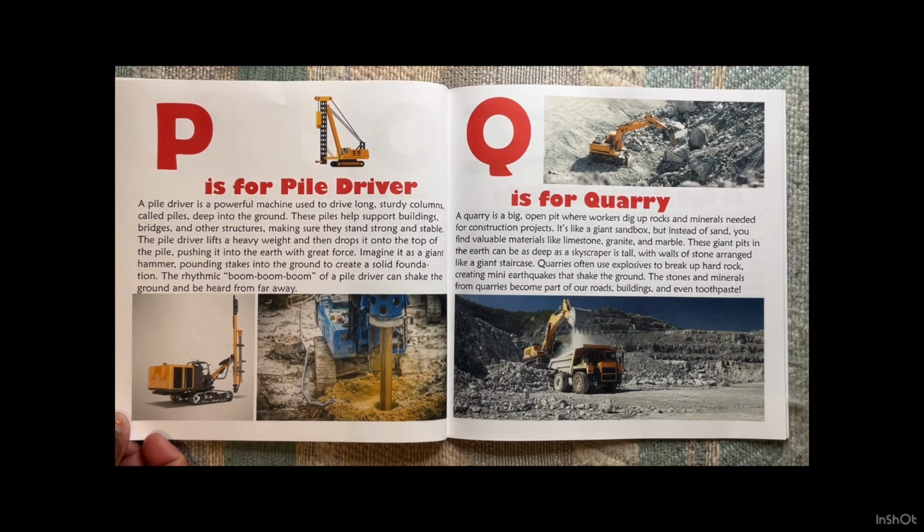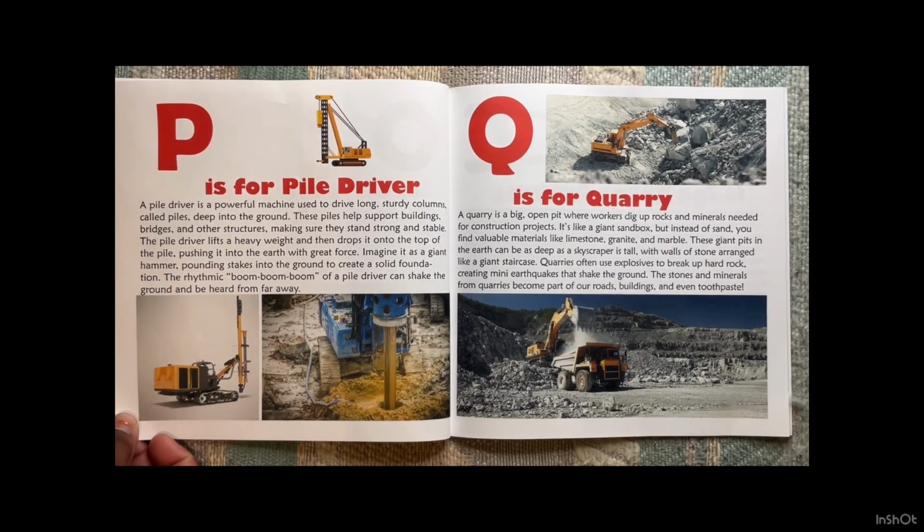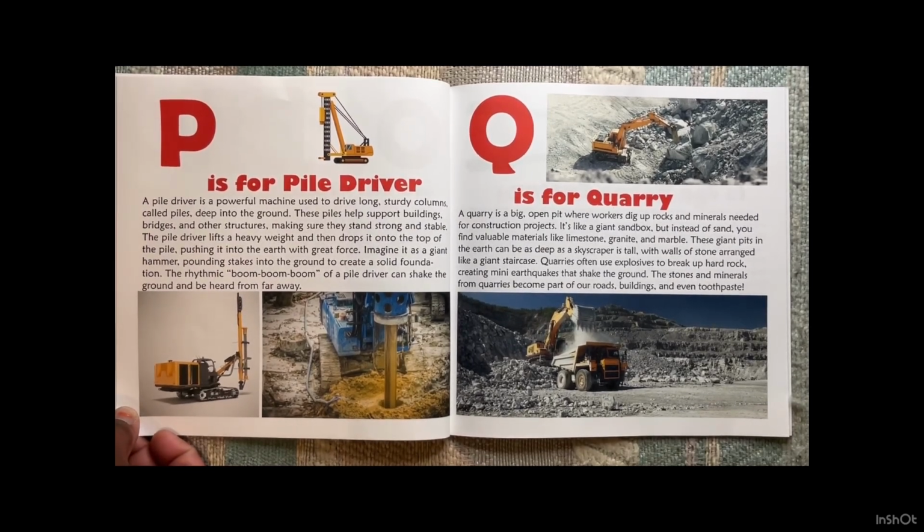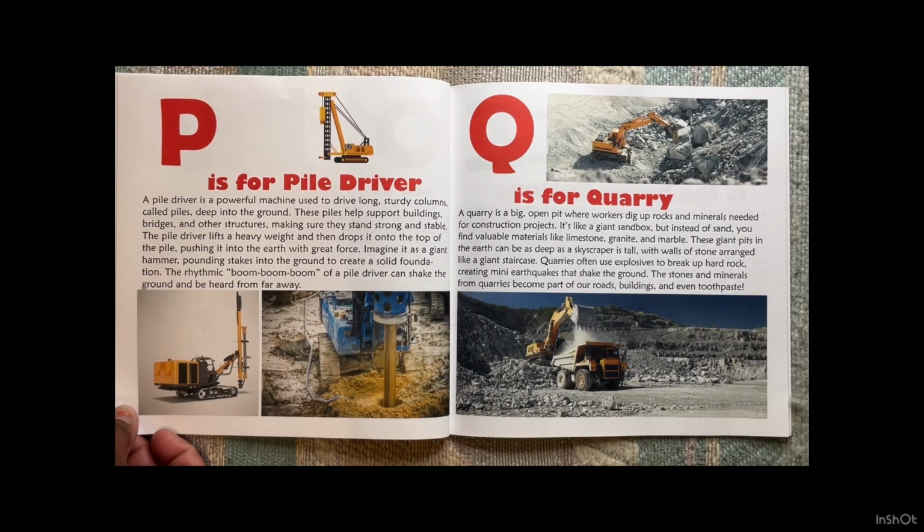The pile driver lifts a heavy weight and then drops it onto the top of the pile, pushing it into the earth with great force. Imagine it as a giant hammer pounding stakes into the ground to create a solid foundation. The rhythmic boom, boom, boom of a pile driver can shake the ground and be heard from far away.